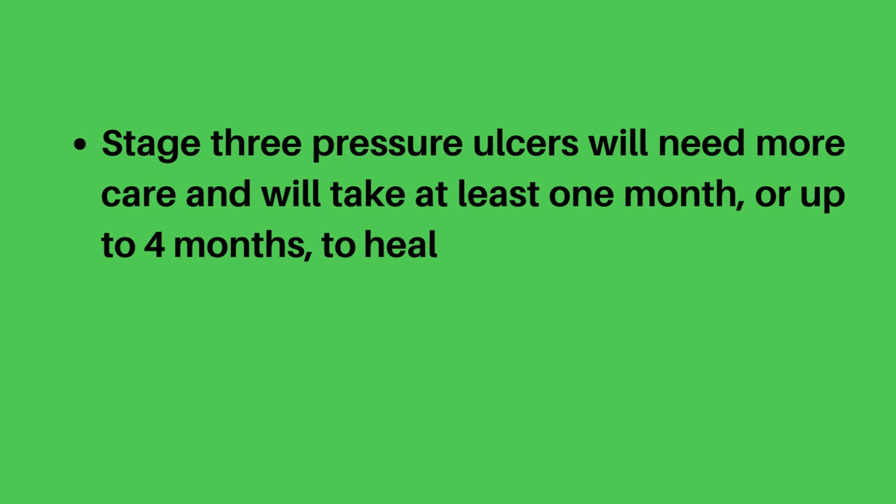Stage 3 pressure ulcers require more time. It will take approximately at least 1 month, and it may proceed up to 4 months to heal with utmost care.